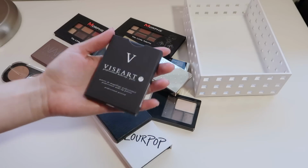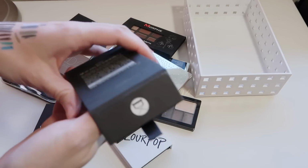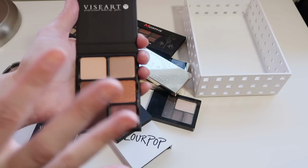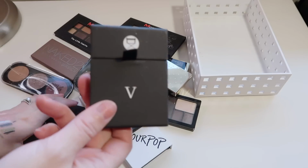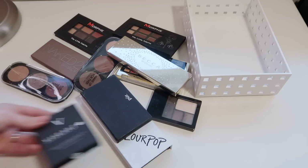So, starting off, I have this Viseart palette. This is the Theory 2 Minx. This is actually fairly new to my collection. I bought this because, one, I've heard great things about the Viseart shadows, but also these are all shades that I know I will wear and love. So I didn't want anything too crazy, this expensive. I wanted to make sure that if I was spending this much money that I would pick something that I was going to use. I'm definitely holding on to this.